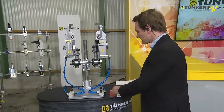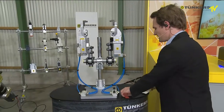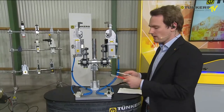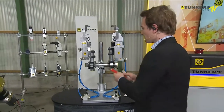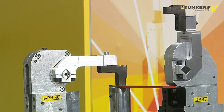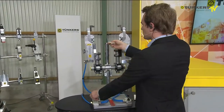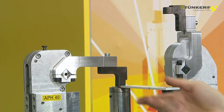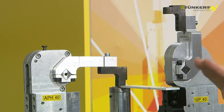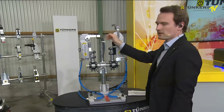I will now demonstrate how these two types of clamps can compensate for, let's say, a tolerance in thickness of the sheet metal. I have here a 4 millimeter piece that I can clamp with the APH clamp, and now a 1 millimeter. As you can see, the clamp arm actually moves a little bit down. It's not at a 90 degree angle anymore.